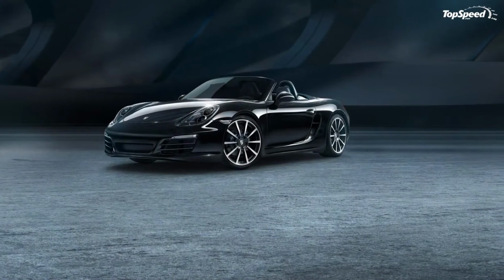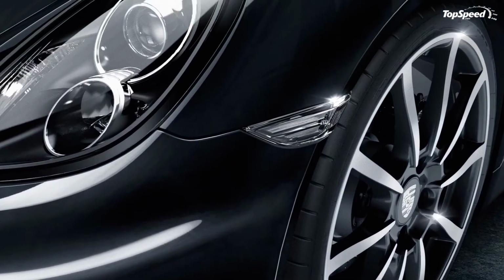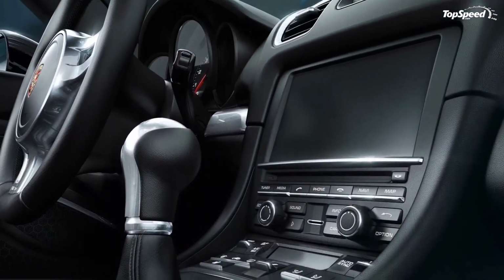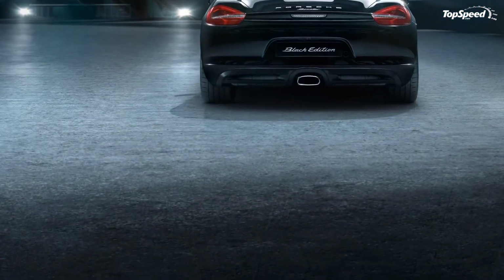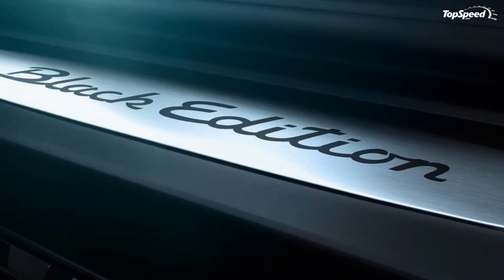Convenience is further enhanced by Porsche Communication Management (PCM) with navigation module, mobile phone preparation module, park assist front and rear, auto-dimming mirrors, rain sensor, and cruise control, features normally options on the regular Boxster.